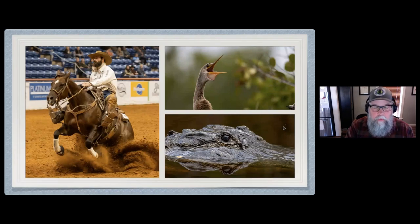The one on the left of the horse, the two on the right are some pictures I took on an Everglades tour that we did. And so these were all shot using the Canon R5 mirrorless. Again, this presentation isn't specific to the Canon R5. It's just more that in general, what we'll talk about during the presentation.